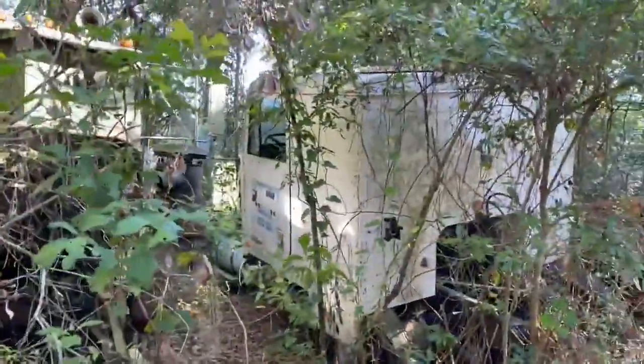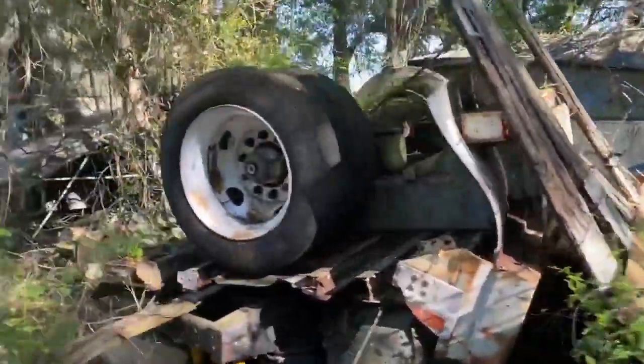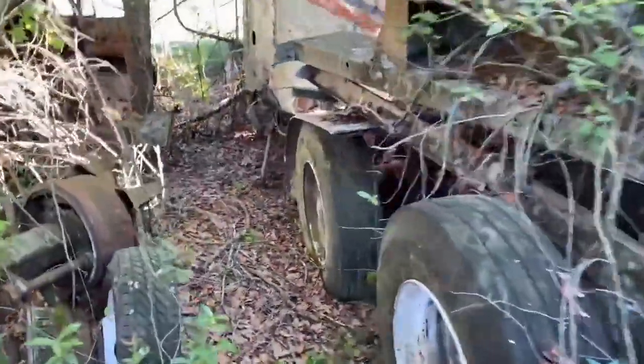More bugs. Dang it. There's a 9670 International. That's just the cab though, no frame. There's an old school Freightliner. A little bit older than the one we have. Well, maybe not. I like that front grille though on it. Look at that. That'd be something to swap out with ours. It's old Freightliner style.